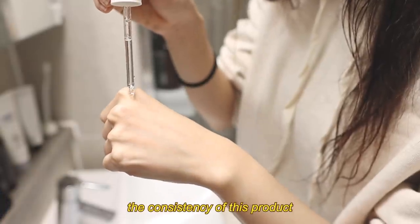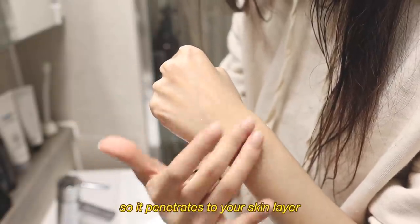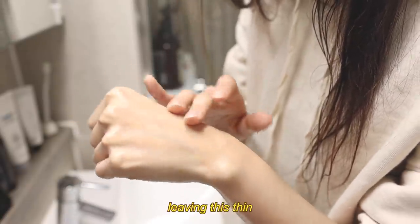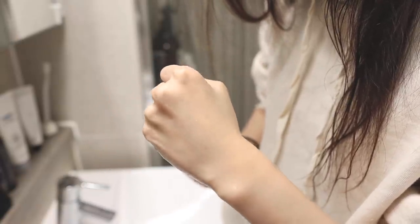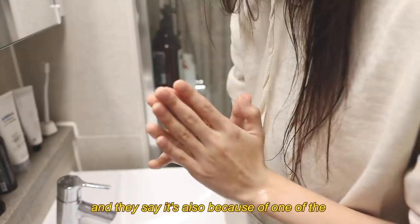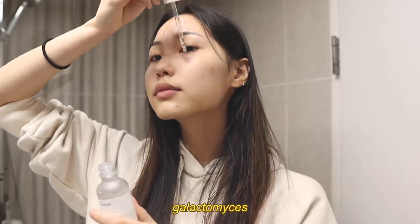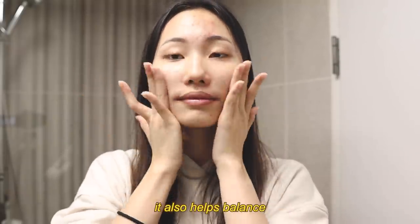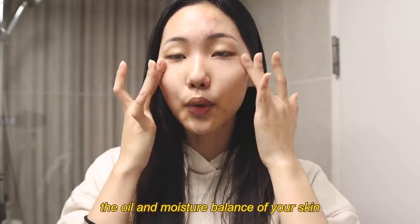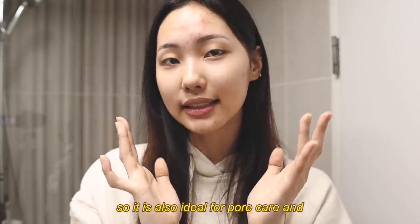The consistency of this product is very watery. So it penetrates to your skin layer very, very quickly, leaving this thin and not oily, but light glow. And they say it's also because of one of the components of this essence, garlictomycin, that helps you give this kind of glow without leaving any stickiness. It also helps balance the oil and moisture balance of your skin. So it is also ideal for pore care and those with acne skin as well.